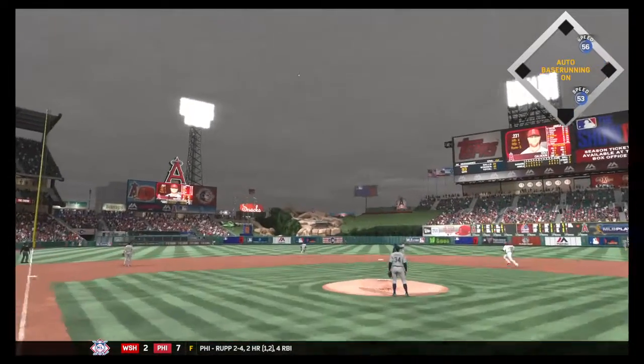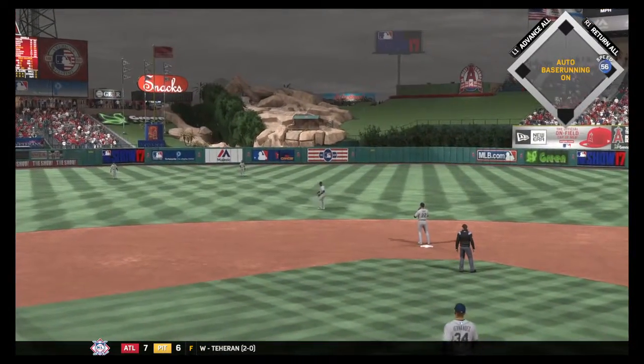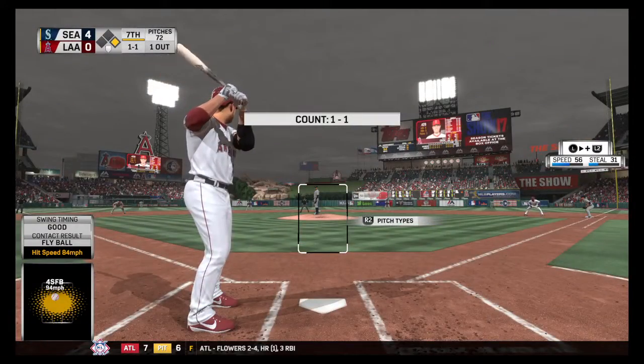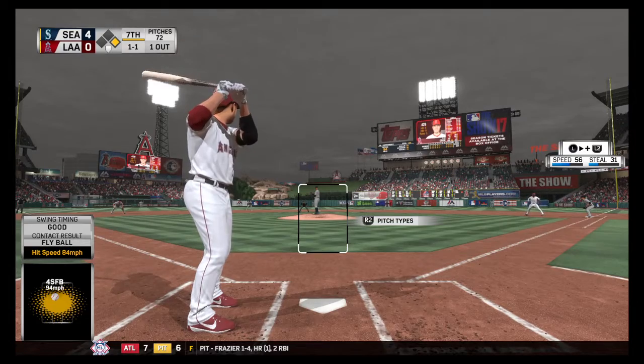Lifted the other way out to left center. Chasing after it is Dyson. Makes the play, 1 away. Now batting, digging in to try it again, C.J. Cron, 0 for 2 on the afternoon so far.